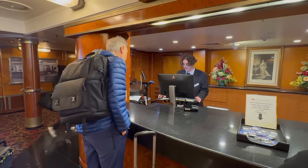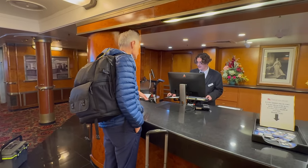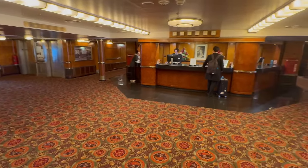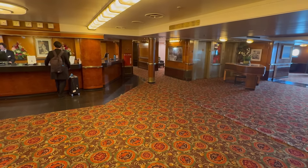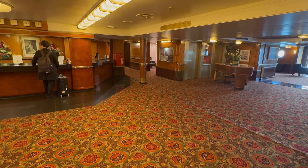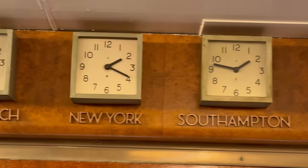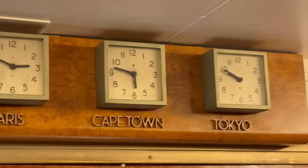While this nice gentleman checks me in, let's have a look around. Aside from the carpeting and black marble, the central part of this foyer is much as it always has been, with etched glass lighting and polished veneers of ash burr, elm, Missouri birch, and chestnut. A series of nickel bronze clocks above the desk provide somewhat skewed times in five key cities.